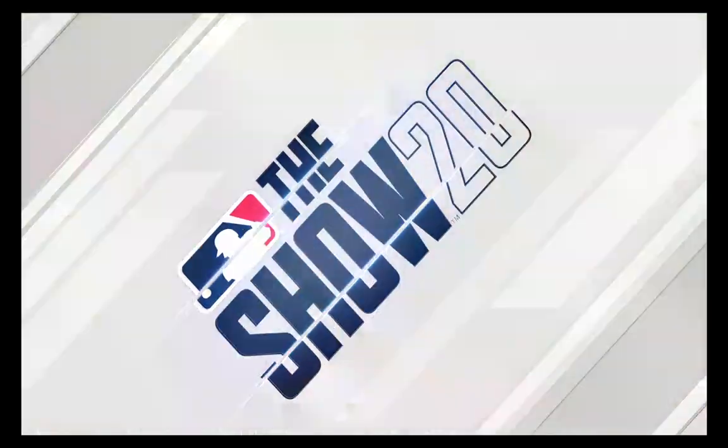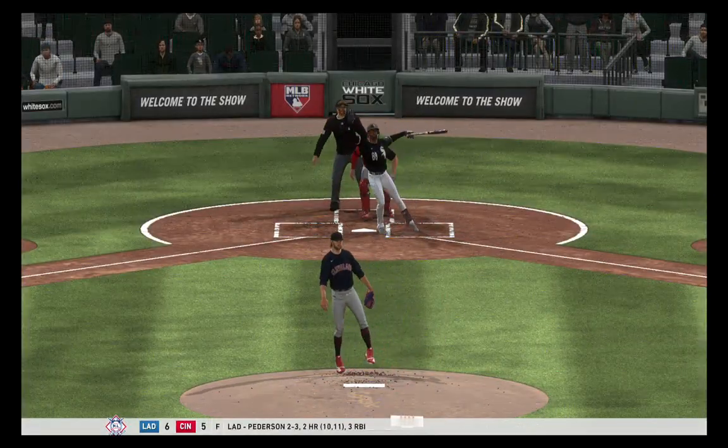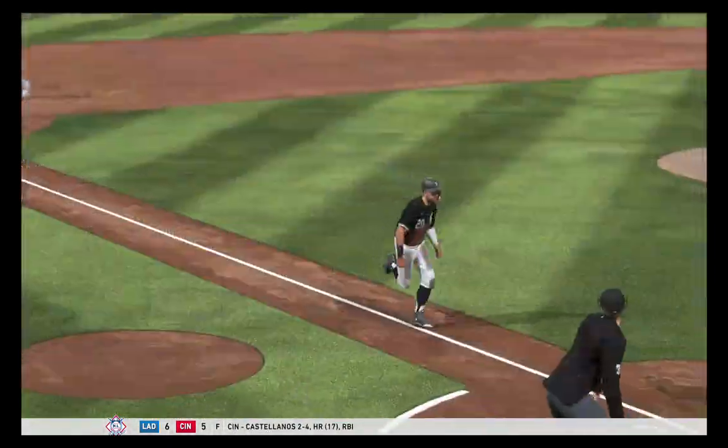Always great when a game really comes down to the ninth inning like it did here. They had a chance to walk it off and send their fans home happy, and that's exactly what they did. Lots of smiles around here right now.